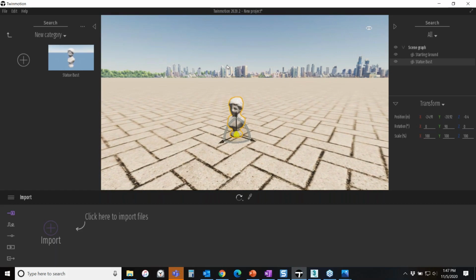It does have a free demo or free trial that is non-expiring, so you can use it for as long as you want. The limitation to Twinmotion is that you can't export anything over a 2K with the trial version. With the full version, you can export resolution as high as you want.